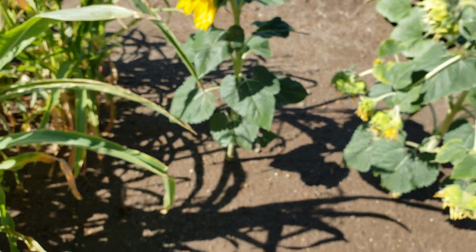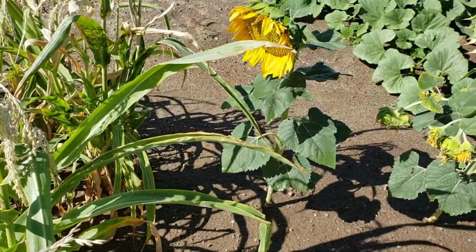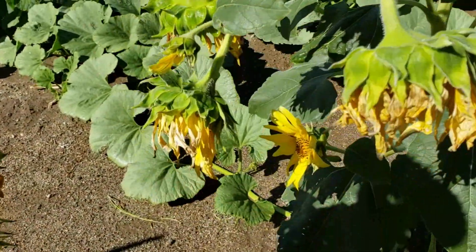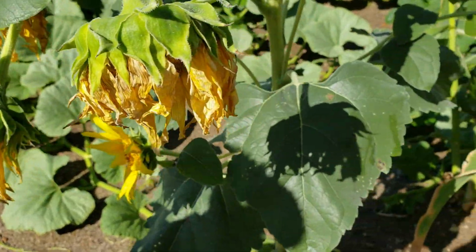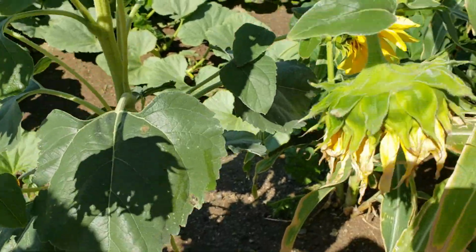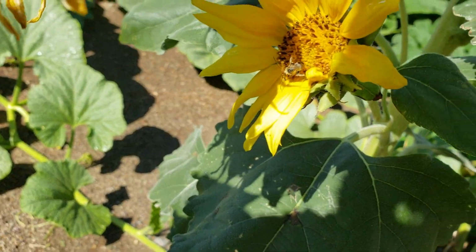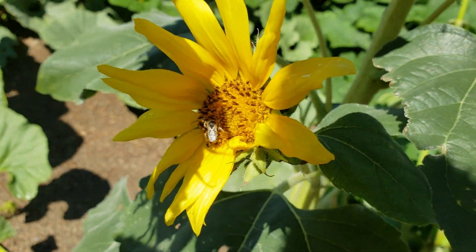Sunflowers. How you doing, sunflowers? Hopefully the bees are getting to work on those. This one looks like it's drooping. Like, you not been getting water, buddy? The birds may have been in here a little bit. All right, checking on that. Here's some bees going to work. Get to work, bees. Do your business, get to work. Quit videotaping me while I'm working.